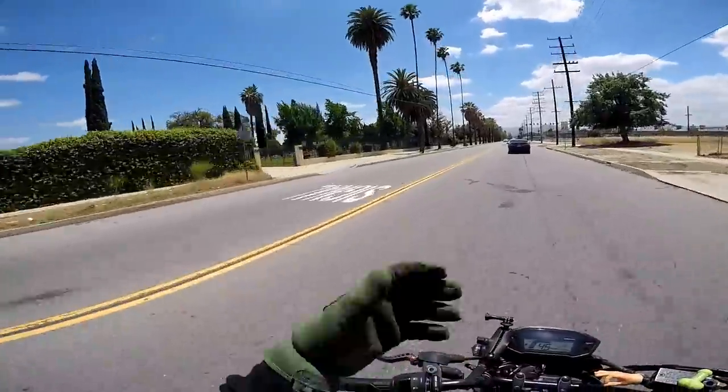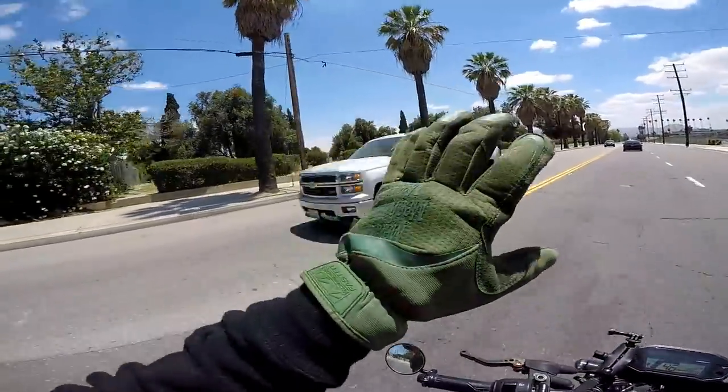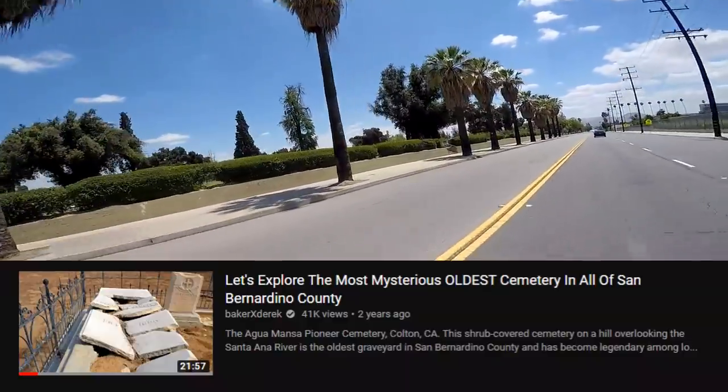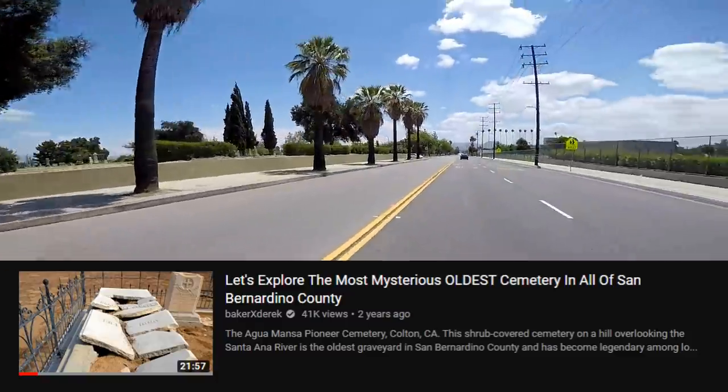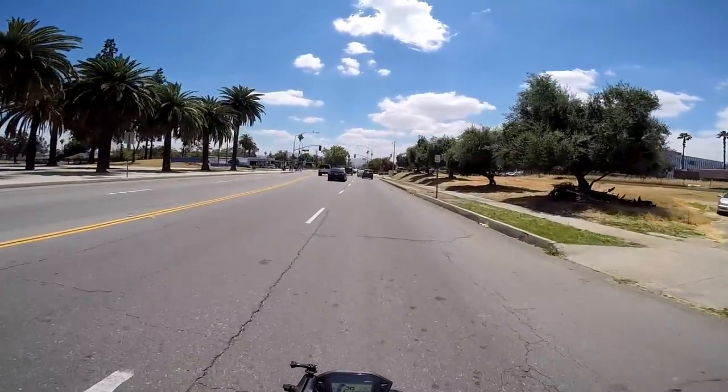And here's some more history. This is one of the oldest cemeteries. Actually, it's the oldest cemetery in the city of San Bernardino, but the oldest one in the county is Aguamanza. And I actually did a video on that a while ago too, if you want to check that out. All right, now we're on 5th Street.